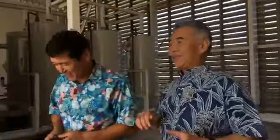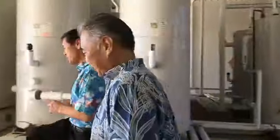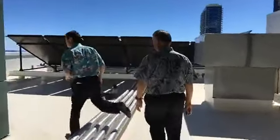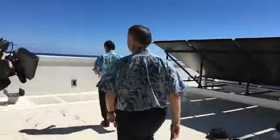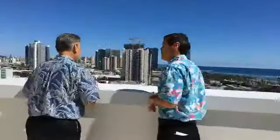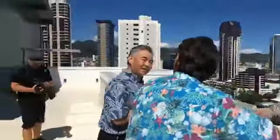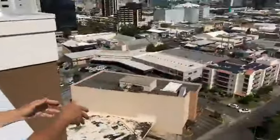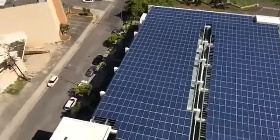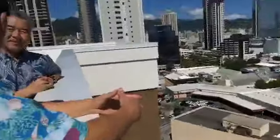Oh, terrific. So saving money, saving the environment, affordable housing, all in one project. All in one project. Then, just to take it a step even further, on the 5th floor of our parking structure rooftop, we installed 950 250-watt panels of PV, where we're manufacturing 8,000 to 10,000 kilowatts of electricity.